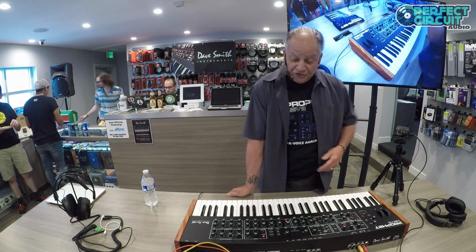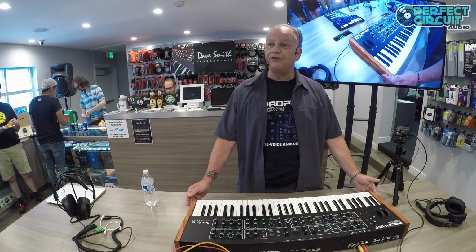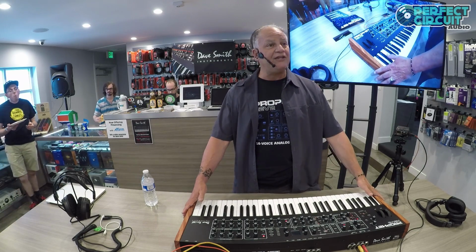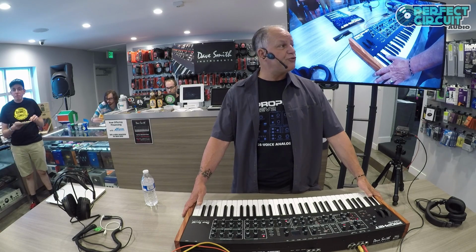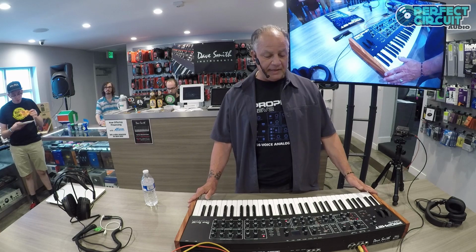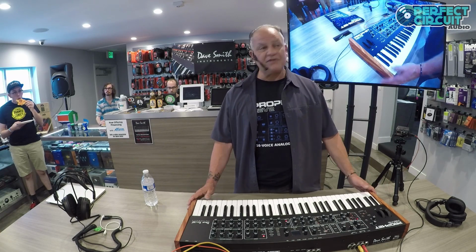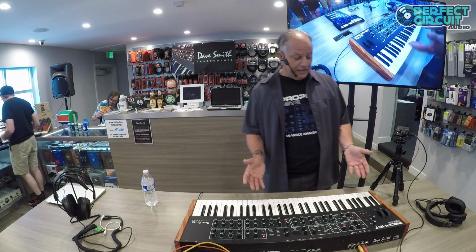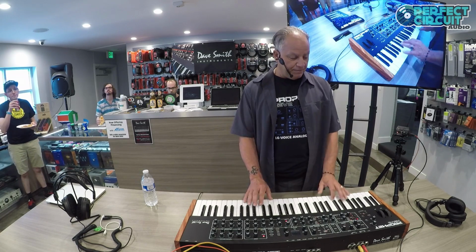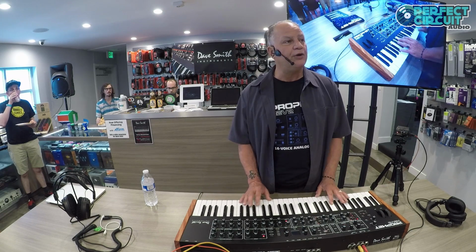So the story of this keyboard, the brand new one, the Rev2, the reason it's the Rev2, it's another sort of like the 6 followed the 5. The Prophet 8 has been around for 10 years. It's been a really popular instrument. Zillions of sounds exist for it on the web that people have made. And so Dave thought it was time to freshen it up after 10 years. So 8 means 8 voices, just like 6 means 6 voices, right? That's how much polyphony you have.